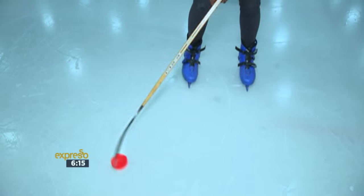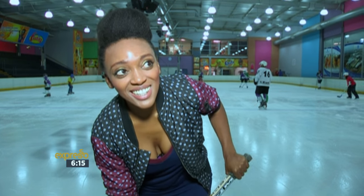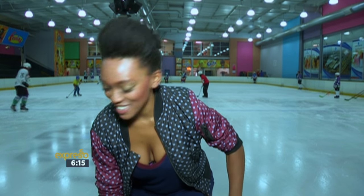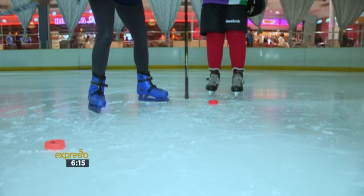So now that you're all kitted out, can you show me the basics of how to hold your stick? The stick has two sides, inside and outside, which you can use to control the puck. Okay, so now that I can control my puck, how do I take the perfect shot? Well, to take a perfect shot, you want the puck to be behind you at a diagonal so that you have a sweep, which gives you the power to put into the shot to get it off the ice and into the net. All right, let me try it. Here goes nothing. Oh.